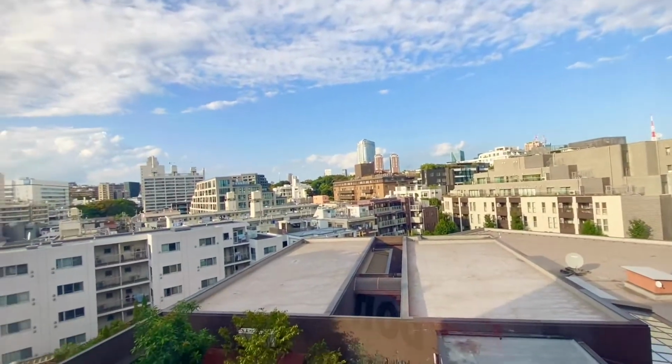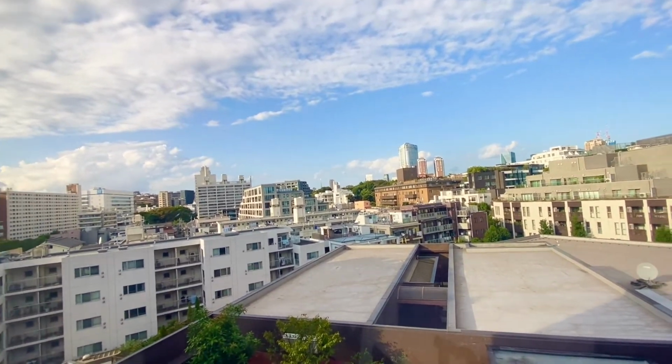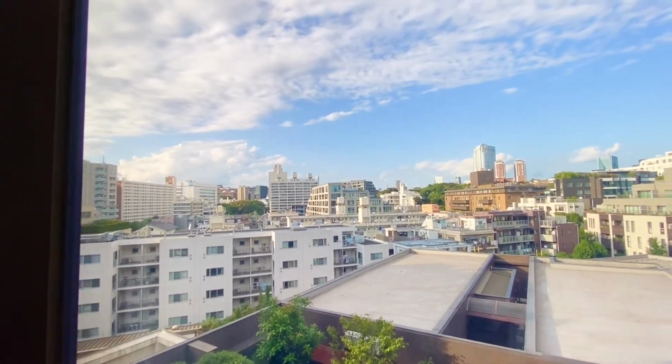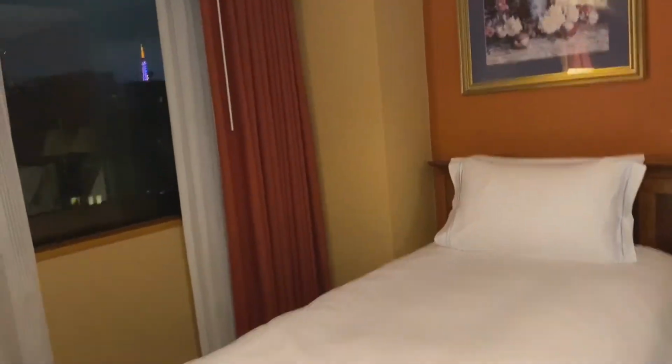But there's our view, guys. Tokyo. Guys, it's late at night here, and this is our room, this is the view. Can you see this? There's thunder. But did you see what I see? That is Tokyo Tower.